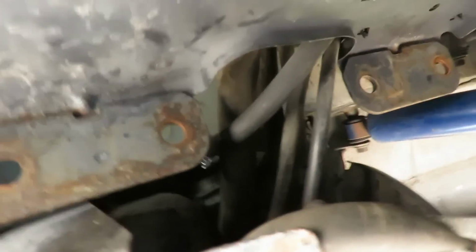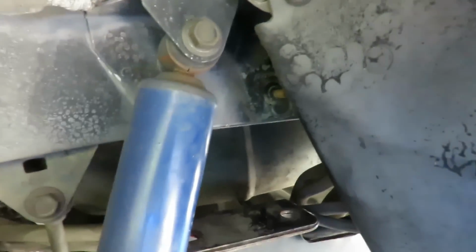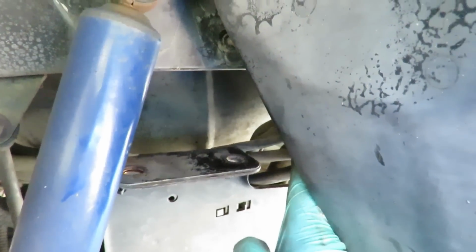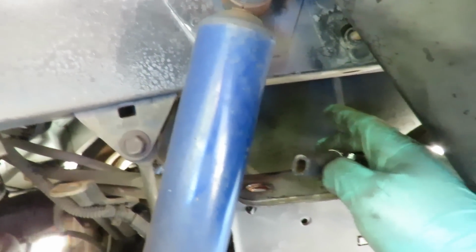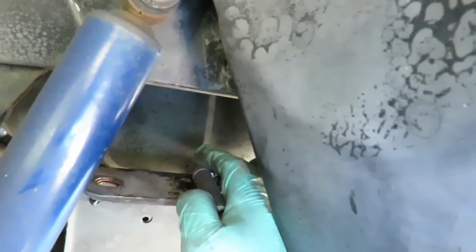Got that side connected. You can see right there. And let's go up here. And it's gotta connect to this right here. Where is it? Here we go. Right here. So I'm gonna connect that to there, tighten up the clamp, and join me to do another smoke test. Alright, we got it hooked up.